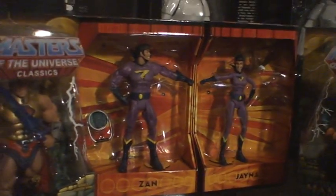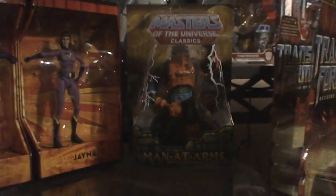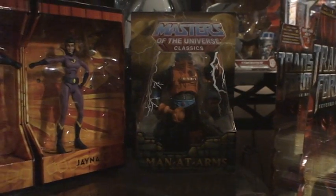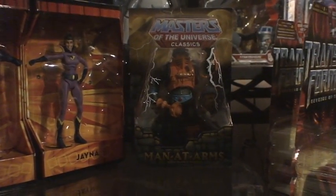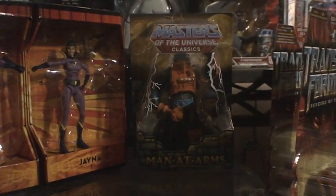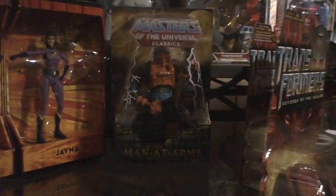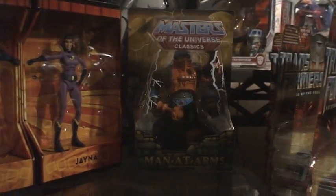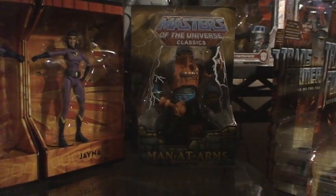As far as the Masters of the Universe line, I'm not too sure if you guys are aware, they go on sale at MattyCollector.com every month around the 15th, mostly on the 15th. And chances are, if you don't log in and purchase yours within the first few hours, you're not going to get yours, as they sell out pretty quick. And that's what happened with this guy, Man at Arms. I didn't get there on time, and he was sold out.